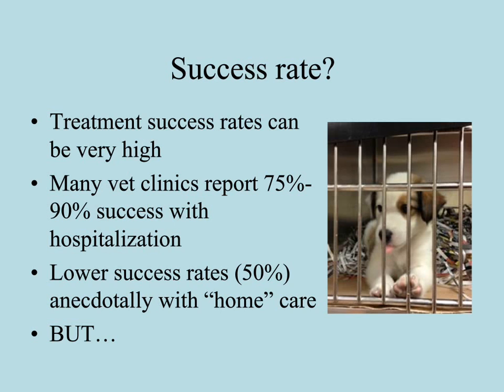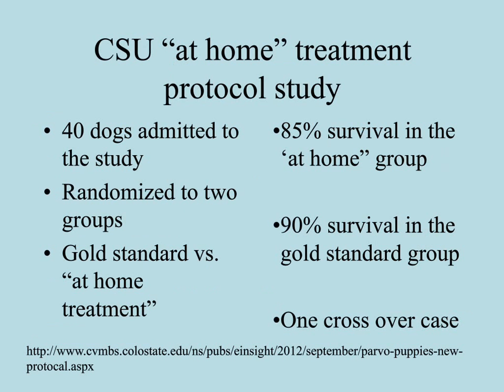Many vet clinics report 75% or 90% success with hospitalization. Some people say anecdotally that the results with home care are less, but even still those are reported as being about 50%. And the thing that I wanted to really make people aware of, because it's been so exciting to have this information out, is that Colorado State University did a great study looking at what we call an at-home treatment protocol, and I think they really should have called it the in-shelter treatment protocol study.